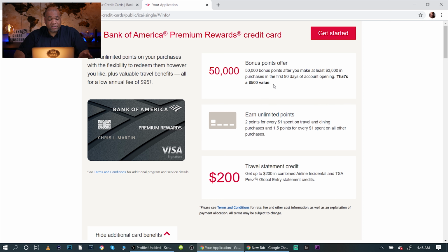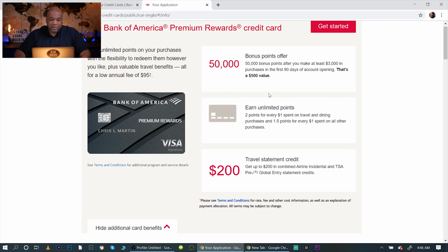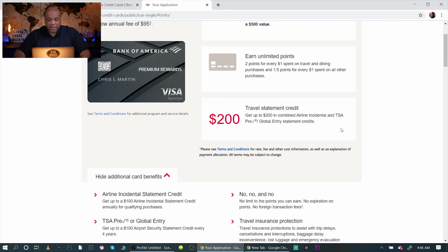Okay, so looking at the sign-up bonus, it's pretty good. You get 50,000 bonus points after spending $3,000 within the first 90 days. So that's good, and that's a $500 value. So not too bad.